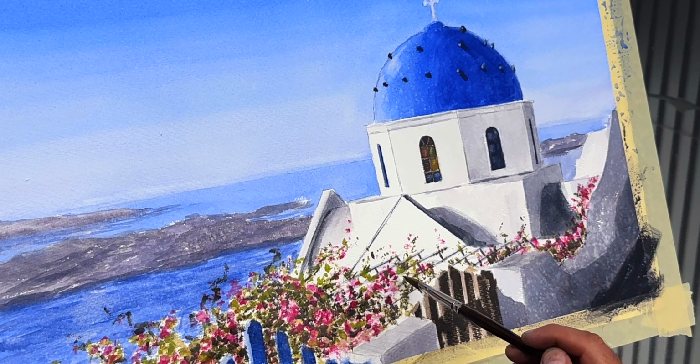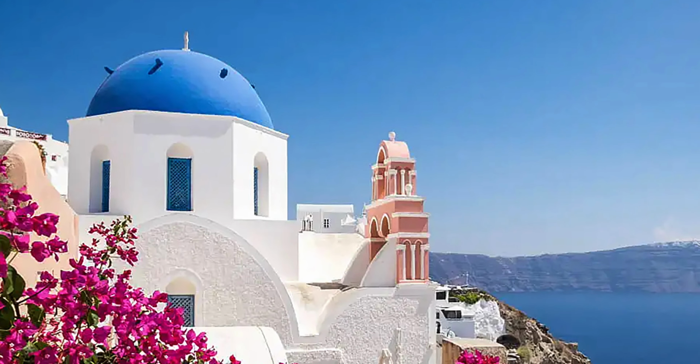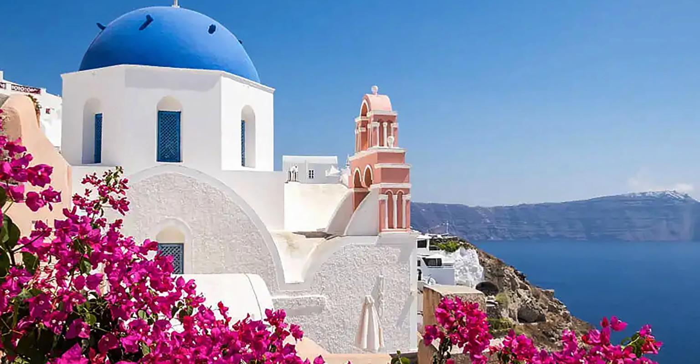Its presence adds a touch of charm and romance to the already enchanting landscape of Santorini, making it a beloved and iconic feature of the island's natural beauty.